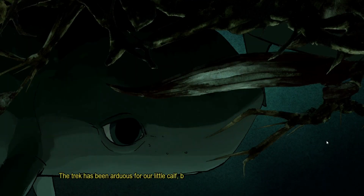The trek has been arduous for our little calf, but he has endured it with admirable stoicism. Our little baby whale just born and already trying to be cool. Slowing down is not an option. He is able to sense this himself.